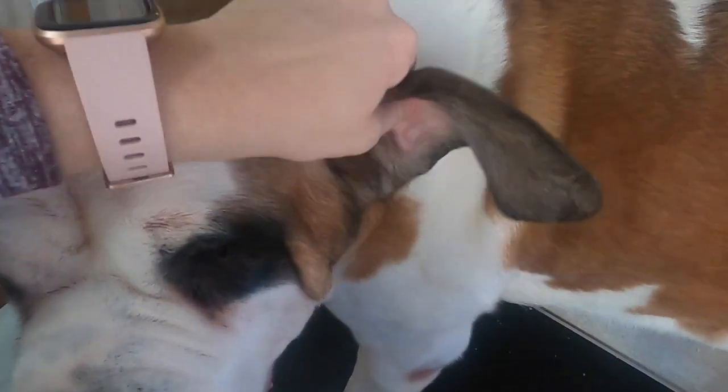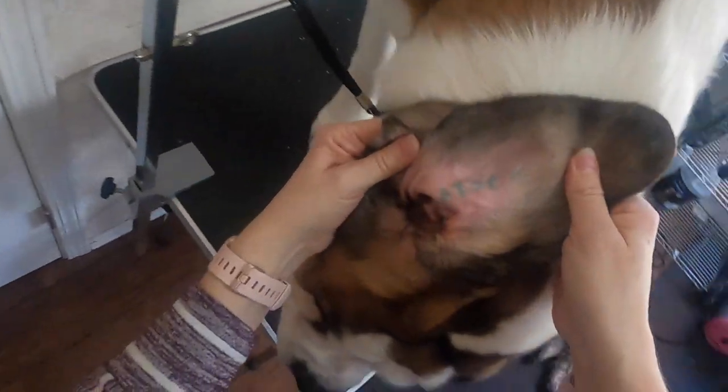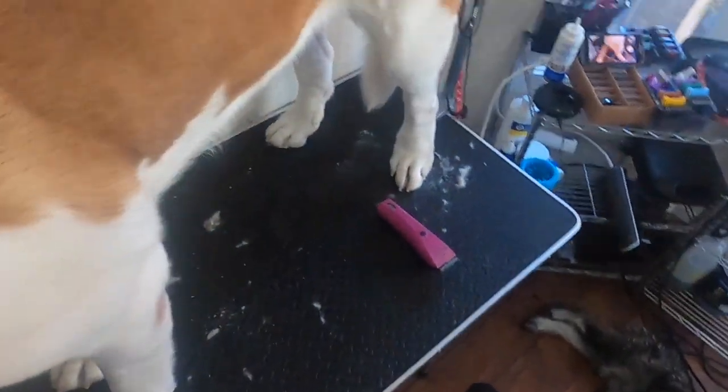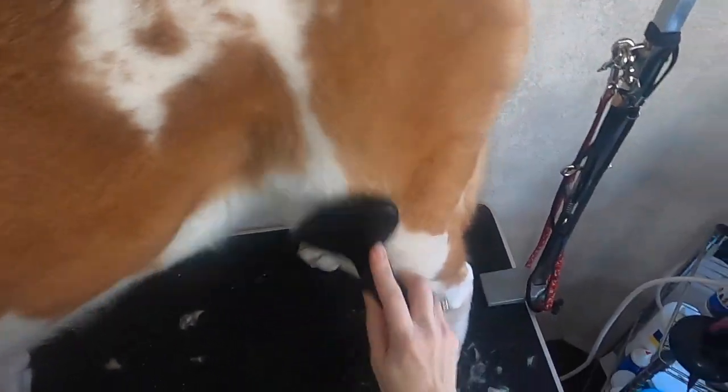Okay, let's see your ears. Oh yeah, they're kind of dirty, but they just need to be cleaned out. The hair in there is fine. It's just, oh, I think that's probably from the breeder. Yeah, just checking. Okay, we'll wash those out in the bath. Okay, I think I'm just gonna quickly brush her. Her hair is a little thick, but it's not super bad. Not like an Aussie or something like that.